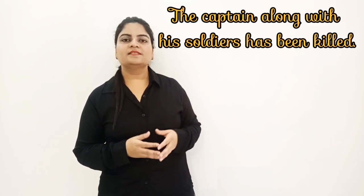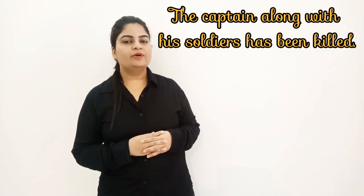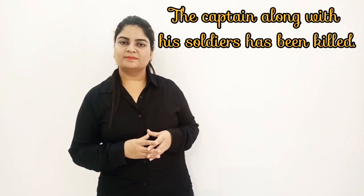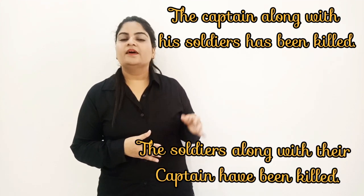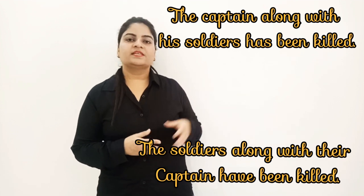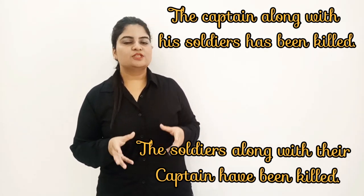The 10th and the last case is when subjects are joined with conjunctions, then the verb will come according to the primary subject, means the first subject. Example, the captain along with his soldiers has been killed. Now, if I change the order of these subjects, the soldiers along with their captain have been killed, because the primary subject is the soldiers and they are plural.